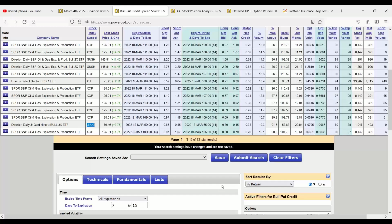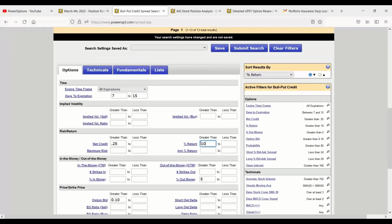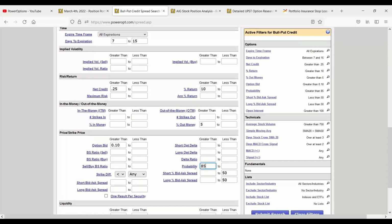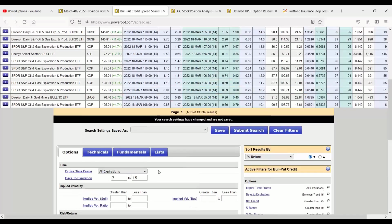And we saw Wheaton Precious Metals, and I wouldn't be surprised. I haven't been following, but I thought SLV and GLD would come up here. They probably don't have the criteria I want for the return and the probability that I want to see for the bull put credit spread, which is why I'm not seeing those. They probably don't match that other criteria, but they probably do match the technicals as well. And this is what I'd expect to see.